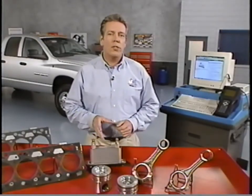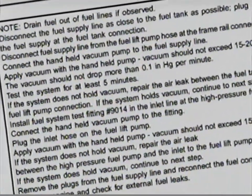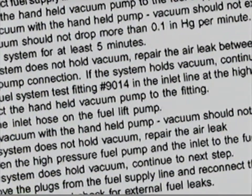Poor performance on the fuel supply side of the system can also be caused by a leak. You can use the steps in the fuel system vacuum test to see if this is the case. You'll need to use tool number 9014 for the part of the test that checks for leaks from the transfer pump to the high pressure pump.